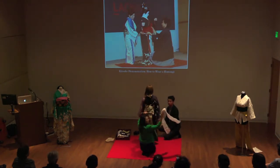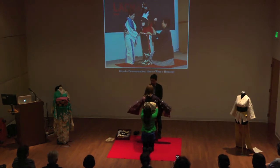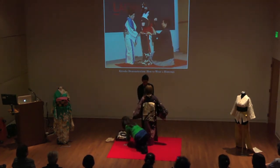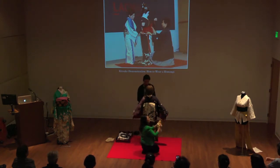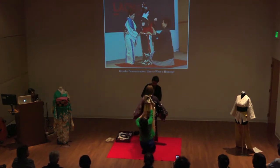And this is what we call the makura. And this is the decorative thing we call the obi-age. I have the cover for the makura. And this one is like this.